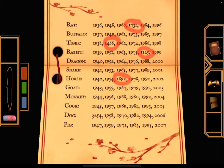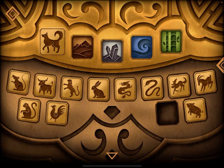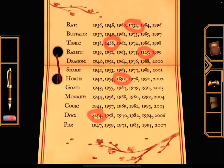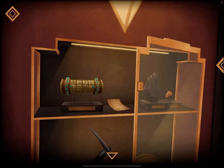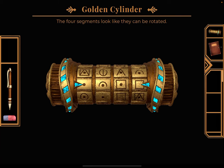The one I'm missing. Oh! Okay, let's try this again. So fire is dog. Oh my god, I can't believe it. Alright, I'll make a proper walkthrough for this later. So second is tiger. Third is horse, rat, and rabbit. Oh boy.